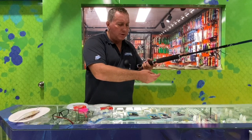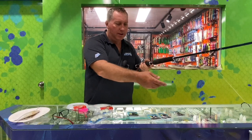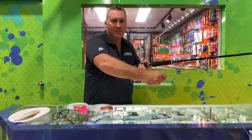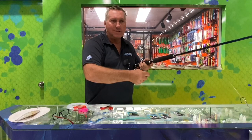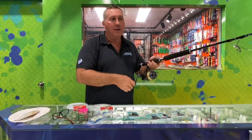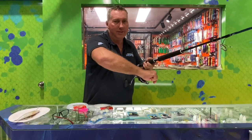Next thing I do is I grab my rod and I just check my drag. And I want a fairly tight drag. I want to stop those fish from going through those concrete blocks down below, or that reefy area that's got a really sharp edge on it. And so I set my drag fairly tight.